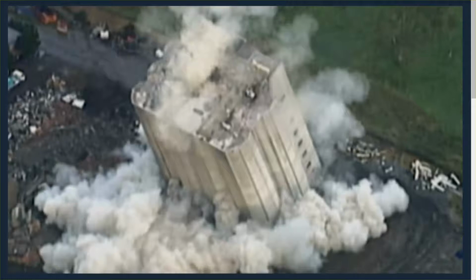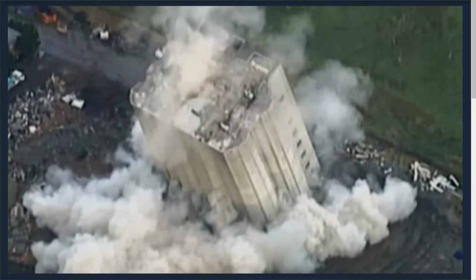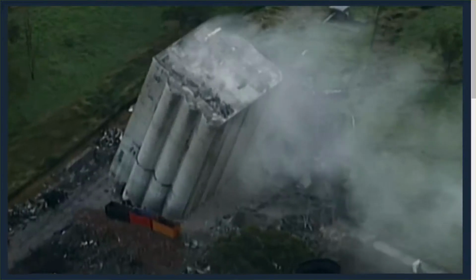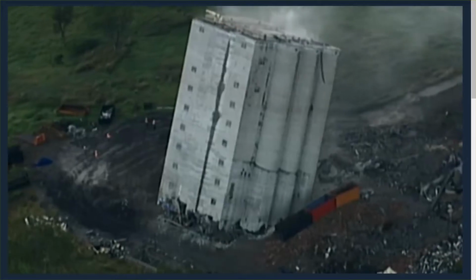But suddenly, the silo stalled, teetering at a precarious angle. It's the stuff of nightmares. And the unknown factors, of course, are how long is it going to stay up? Will it fall over on its own accord? That's the worst scenario.